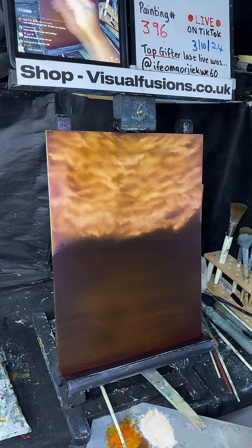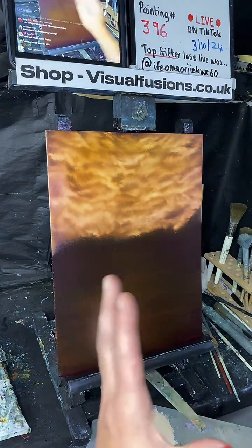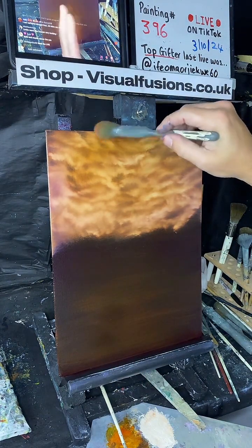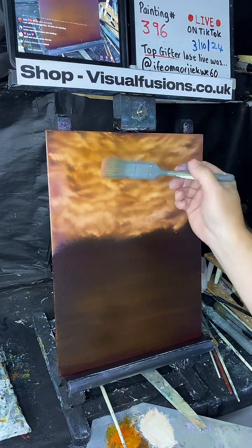Look at that for a sky. I know this is going to be so cool because I'm doing the opposite in this painting as well. So if you can use your imagination, what we're going to do.